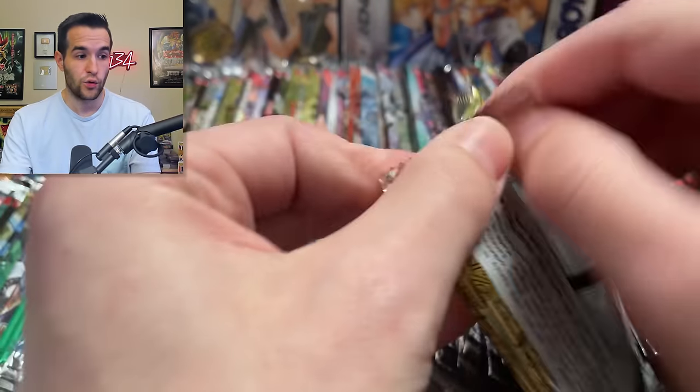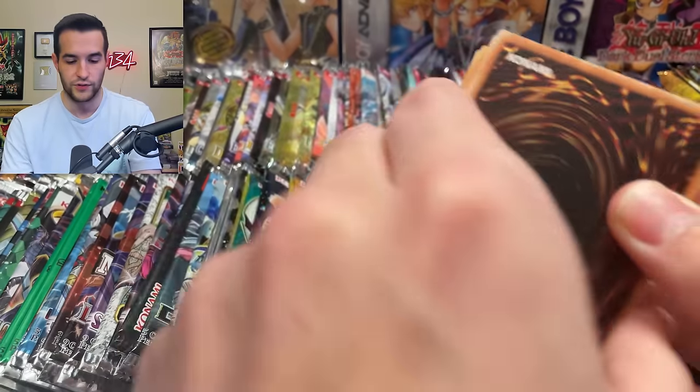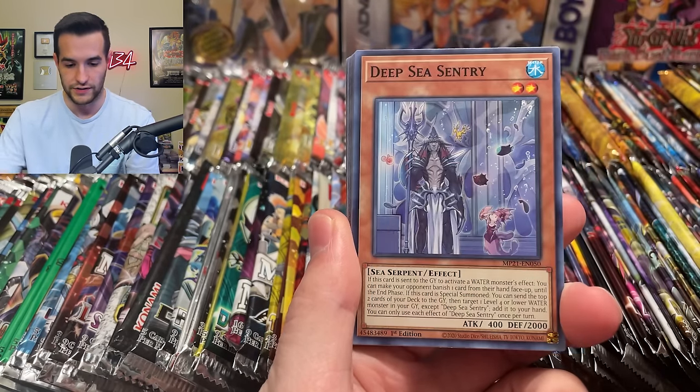2021 10 of Ancient Battles. We're already on to 2021 10 of Ancient Battles. We've opened a lot so far. Let's see if we can pull something big. What is big in here? The Crossout Designator, which now got reprinted in 2022, so it's not that big. I guess Triple Tactics Talents is probably the biggest card.